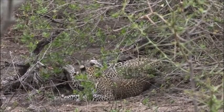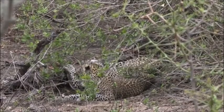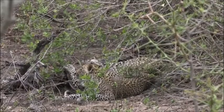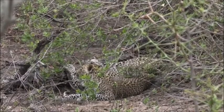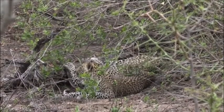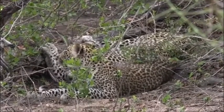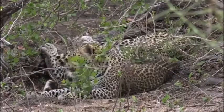Look at this, everybody. We managed to find her. Isn't that fantastic? So that looks like Karula and the young male, Hosanna, I believe. I hope I'm saying that correctly. Hosanna. It looks like him. I can't really see. They're lying down in the drainage line.